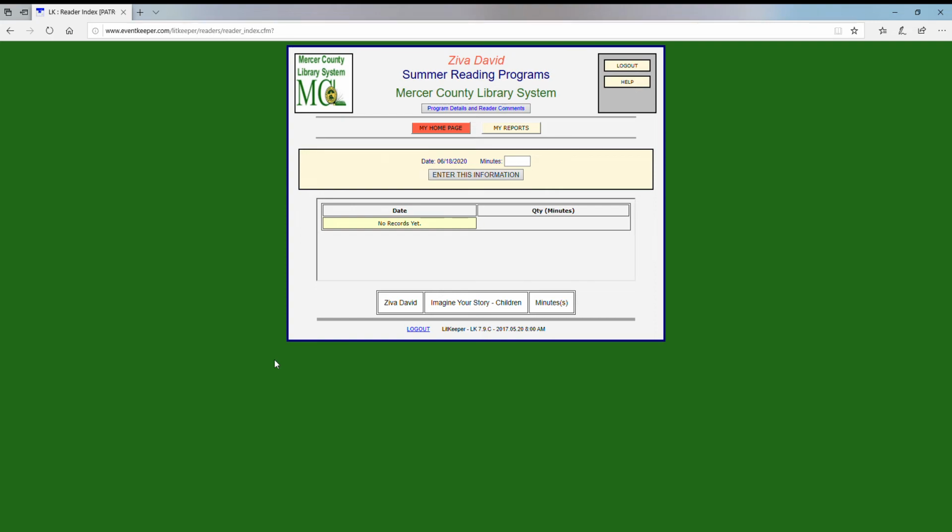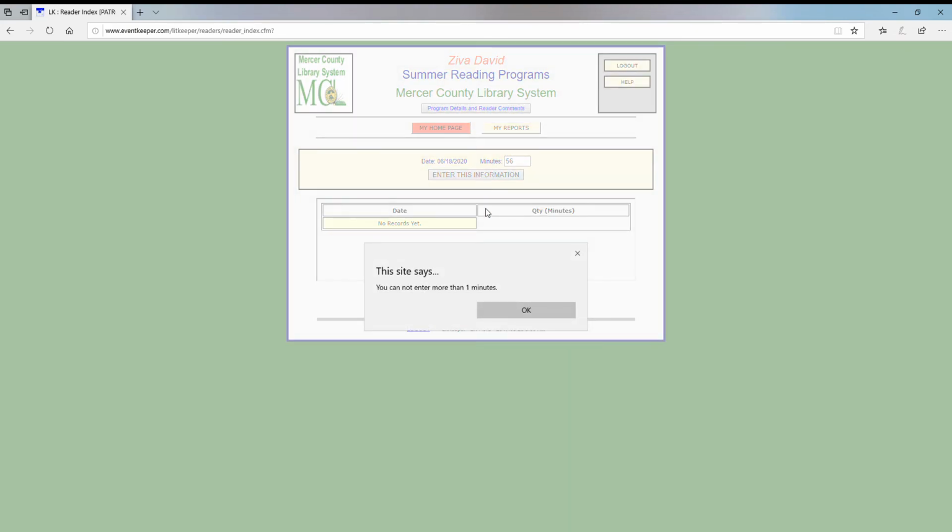And we'll go back to the page right at the end that we had seen earlier, and I'll show you that when you come back the next few weeks, you're going to click My Login. And when you click My Login, you're going to get to this page. So this is the children's program, and as I mentioned, you enter in the number of minutes. So you can come in once a week if you'd like and enter your minutes, or you can come in every day or a couple of times a week, doesn't matter. So if you read 56 minutes this week, you're going to go ahead and enter this information.